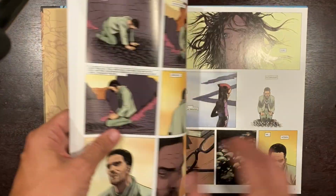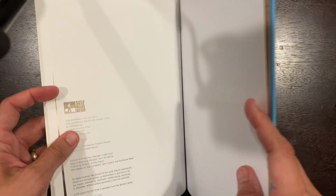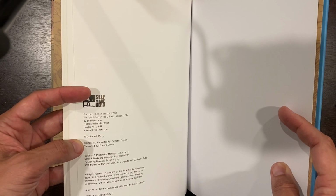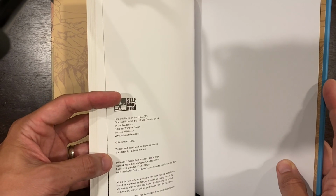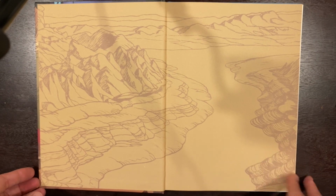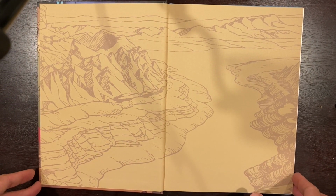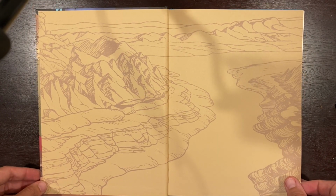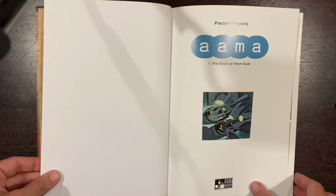And let's see, there's no copyright info, so let's check out the copyright. First published in the UK 2013, so 2011, originally in French. French creator, I believe. I don't know too much about him. This is the first book I read of his. He did another graphic novel, Elephant, and then another one where M. Night Shyamalan's new movie was based on it. It's also a good book.